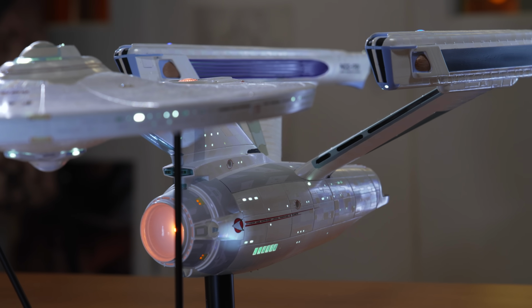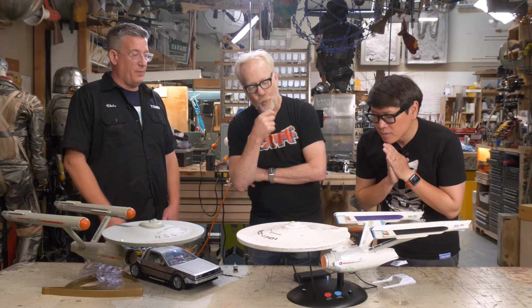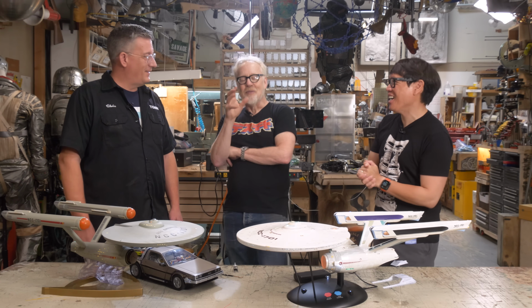Right, this is basically, in a way, our prototype and deco master. It's in the constant process of being upgraded as well. So many questions. So here's the thing I want to start with. The paint job on this is really, really beautiful.